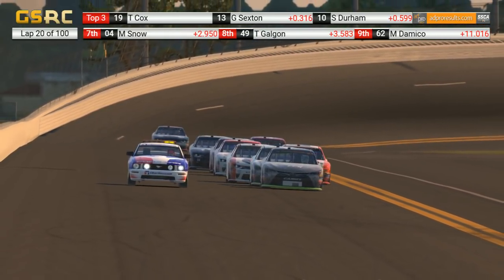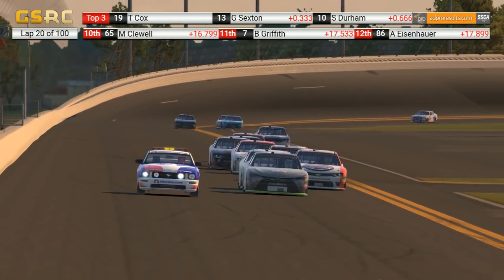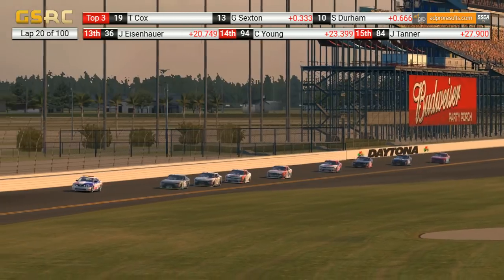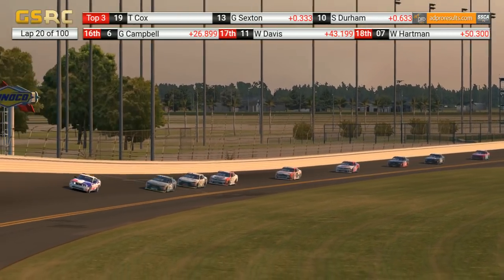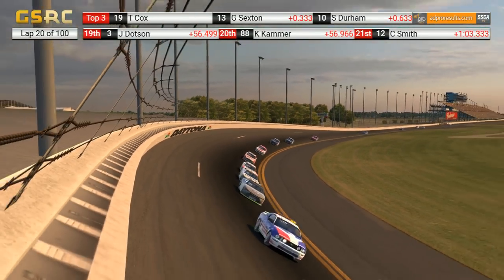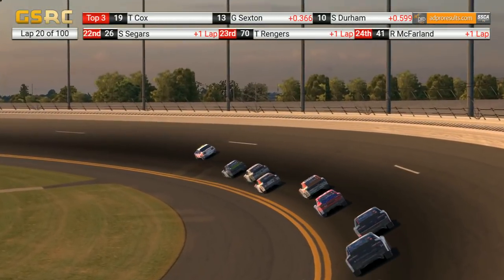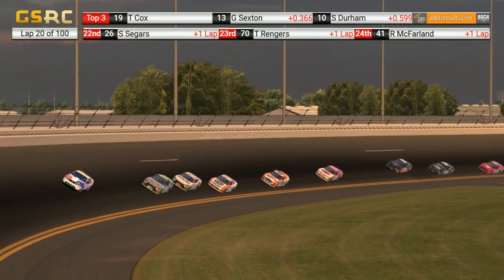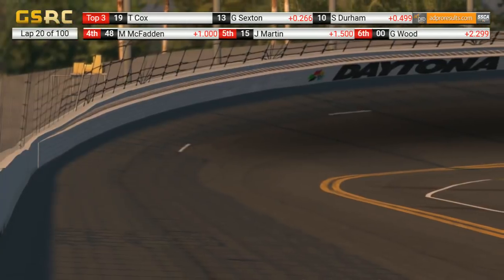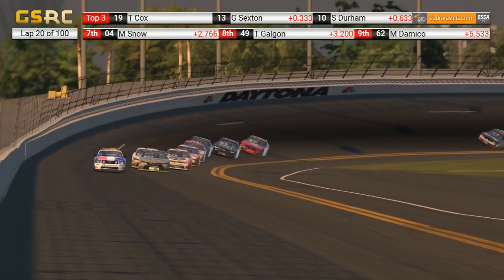But look who did come in. Mark Clewell, who was stuck on the top side the entire first 20 laps of this race, except for that one moment where he was stuck in the middle. He did come in. D'Amico was in the back. Blake Griffin, Eisenhower, another Eisenhower. Both Eisenhowers come in. Honestly, the only driver that was up in front that had a shot for really good points was Clewell. He came in. So our leader right now is Tim Cox. The top nine drivers are all out. They'll have to make that stop under the competition caution that will come in just a few laps.